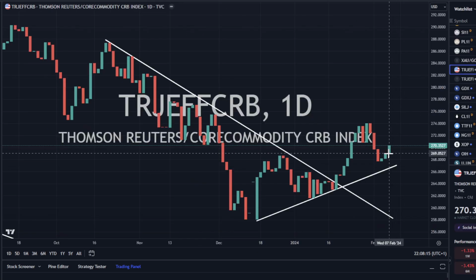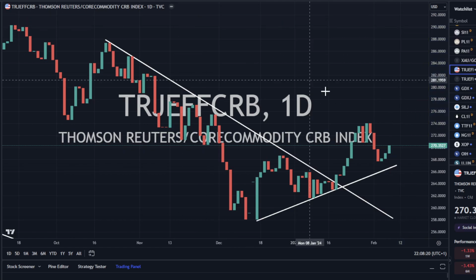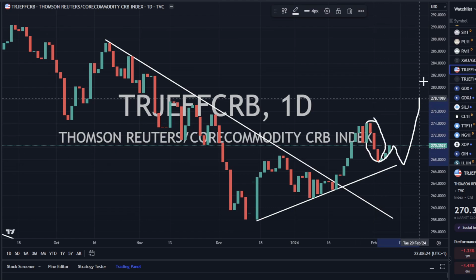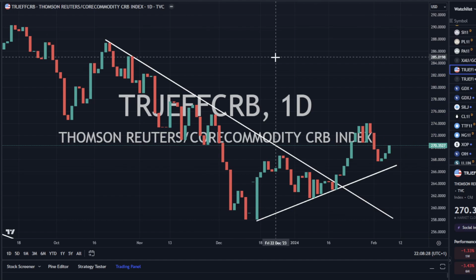CRB index up today, and I think this could continue higher. We do have a little bit of a selling pressure move here. Maybe we've got one last little pullback or washout sale before we move on up. But it looks good, and we could continue higher. And this is mainly being driven by oil.